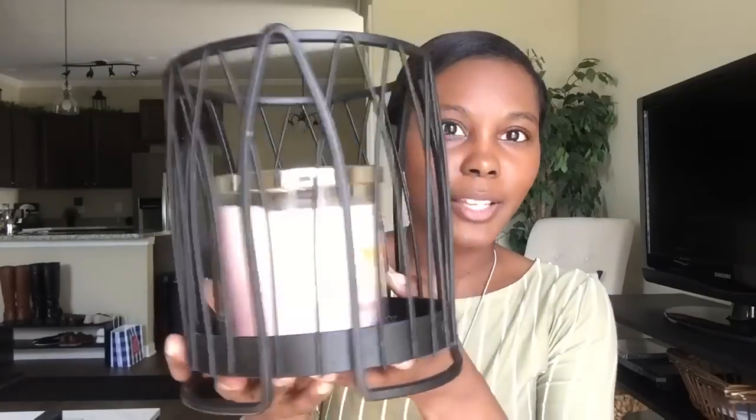Okay, so the next thing I got was also purchased on Earth Day, and it is this metal round thing. Now it reminded me of a candle holder, but it's huge. Like the rim is really big. Let me see, hold on. I have a candle right here. So with the candle in here, this is kind of what it looks like, and it's almost like it's swimming around in there because it's so massive.